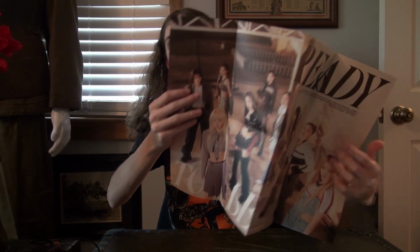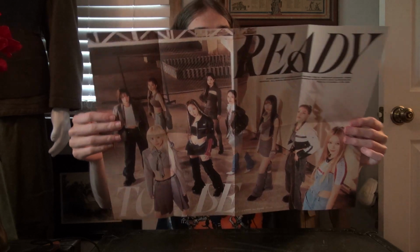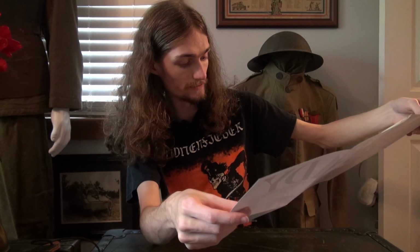All right, yeah, that's a pretty good poster right there. I don't know the different variants, so I don't know if this is like the worst design there is, but no, I quite like this one. That's a nice group photo. Has, I suppose, album logo on it and everything. A pretty good poster right there. I'm quite pleased with that. We'll take a look at what we have in here real quick.